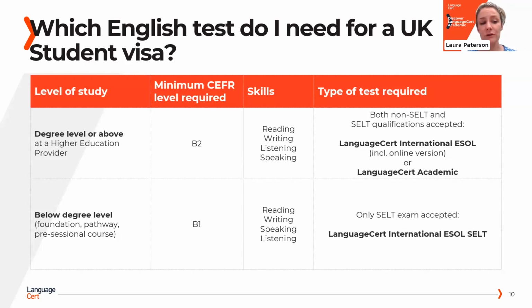If the student is wishing to study in the UK below degree level, so for example on a foundation, pathway or pre-sessional course, then they require B1 level, and this must be a CELT exam. So this is where our LanguageCert International ESOL CELT exam could be used.